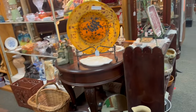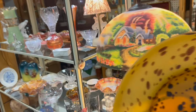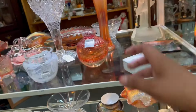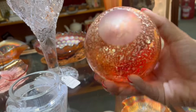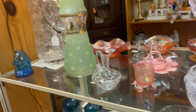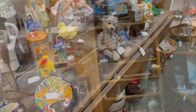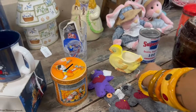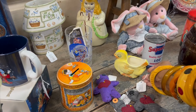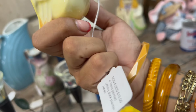I pulled some really neat stuff out of this booth last time I was here. Speckled art glass. No, close, but not exactly. Oh my gosh, look at that fun metal cat lamp. Okay, but also I love this. Is this Japanese or Czechoslovakian? Japan. That is so funny.